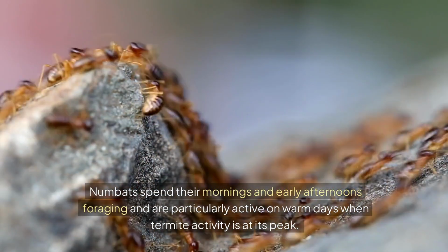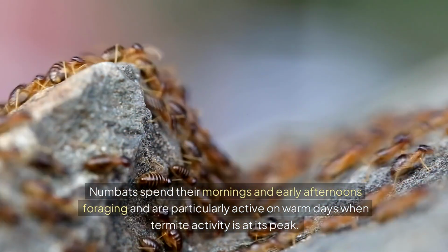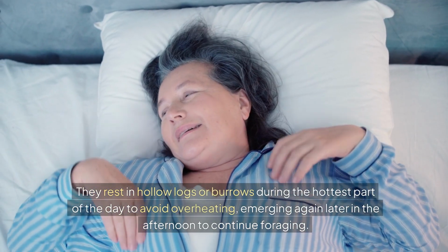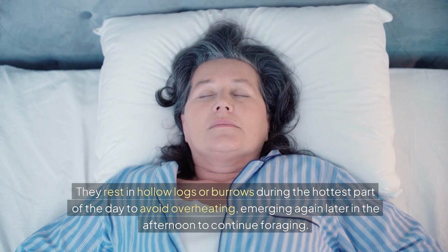Numbats spend their mornings and early afternoons foraging and are particularly active on warm days when termite activity is at its peak. They rest in hollow logs or burrows during the hottest part of the day to avoid overheating, emerging again later in the afternoon to continue foraging.